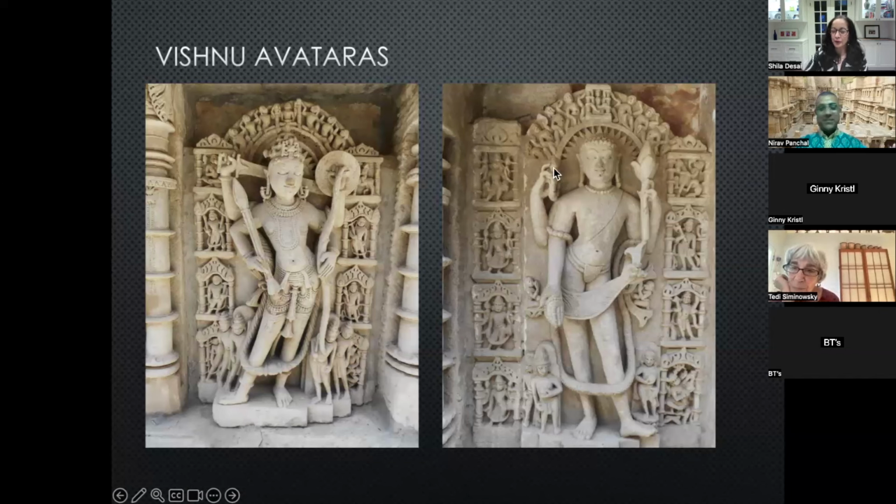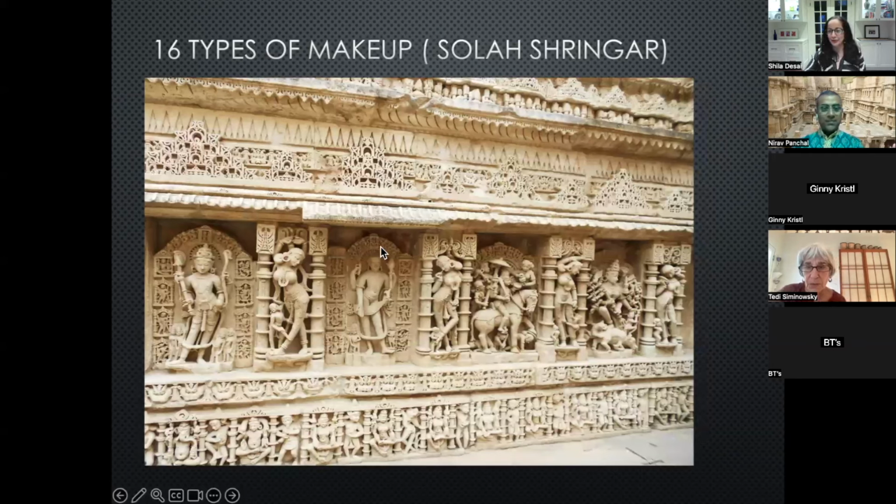The way to spot a Vishnu sculpture is the conch shell, the mace, the lotus flower, and the disc. So this would be the disc, in the halo. Yes, those are the four attributes of Vishnu, and each one symbolizes a particular virtue. The lotus is for purity, the mace is for strength, and so on.